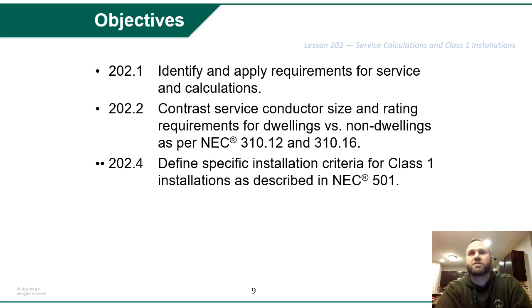Like in Article 210, 210.11 gives you your required branch circuits, like your small appliances, your laundry, your bathrooms, and etc. Whereas 210.52 gives you your required placement of outlets. You get all the way into 220, it gives you your required allowances in kVA for each of those circuits when sizing the house. So know your code references, use that worksheet.